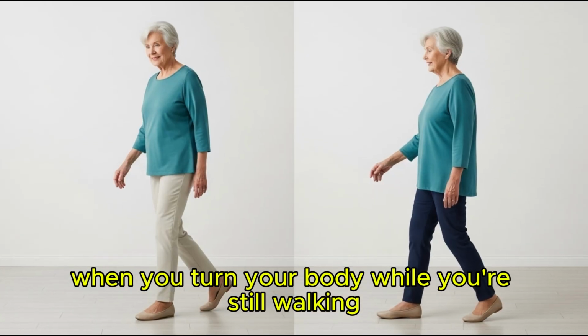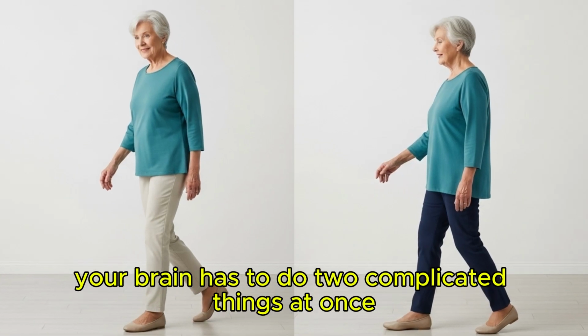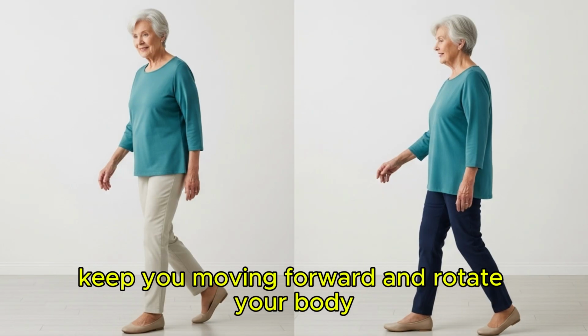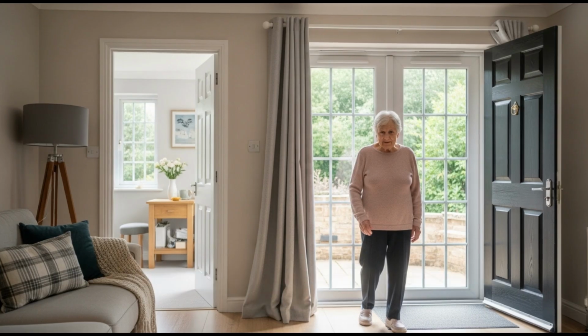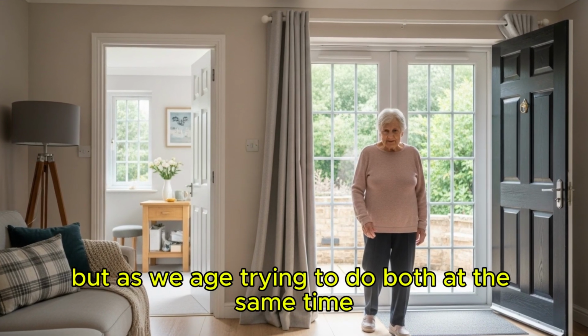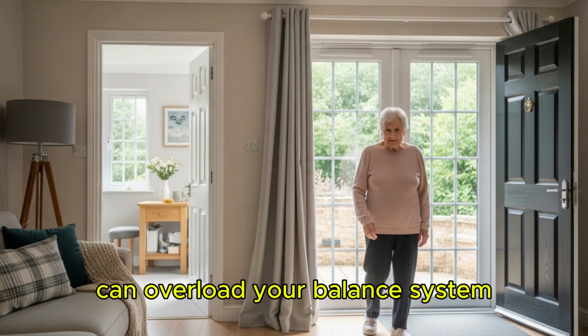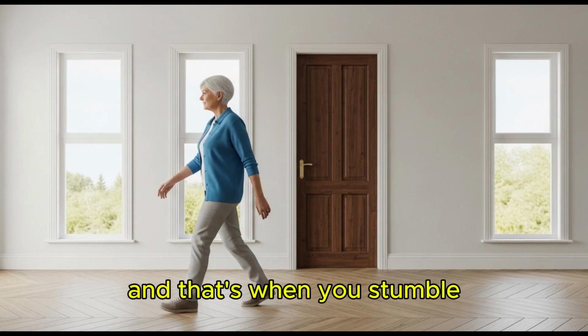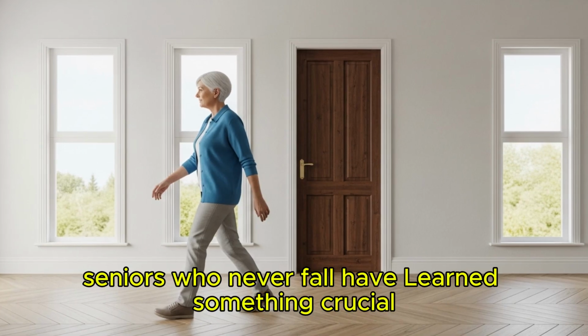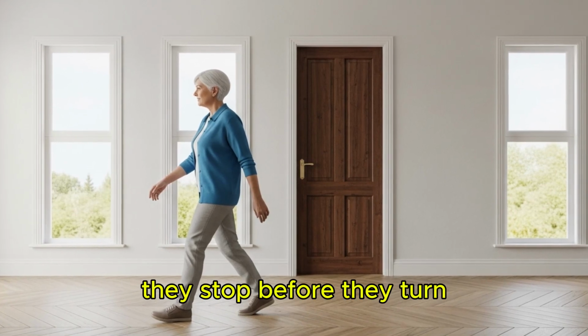And there's a reason for that. When you turn your body while you're still walking, your brain has to do 2 complicated things at once: keep you moving forward and rotate your body. For younger people, that's no problem. But as we age, trying to do both at the same time can overload your balance system. And that's when you stumble. Seniors who never fall have learned something crucial. They stop before they turn.